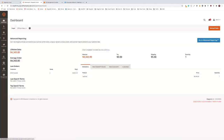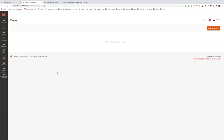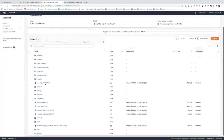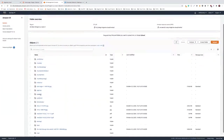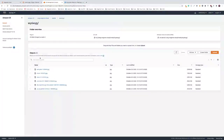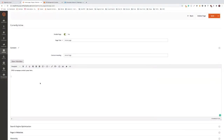Let's go to admin. Let's go to some content pages, maybe, and edit the page. We have the home page. I want you to actually see it, so I will clean some content before doing this. Let me find the correct directories. Customer map. So Magento stores these files in the wysiwyg directory. We will use it for our content. So let's remove this file. Let's add some new file.